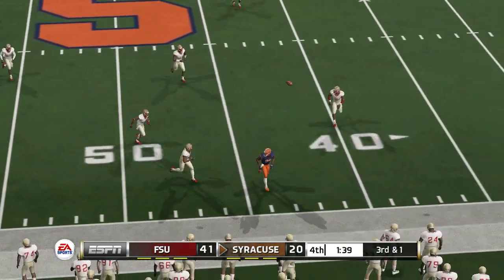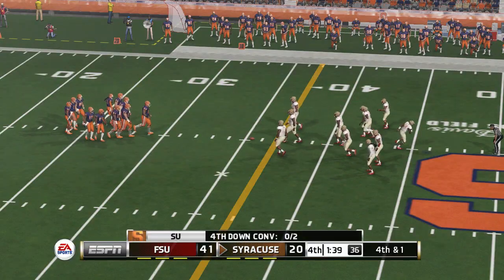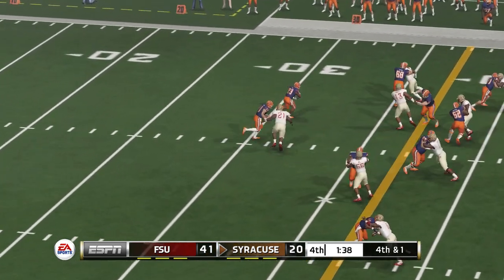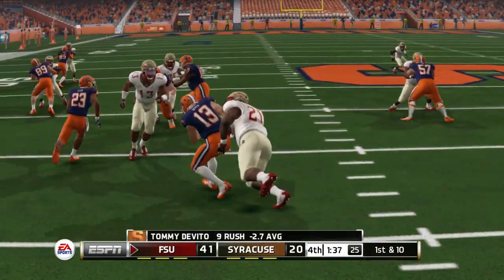Throws this one out to the right. The defense got some pressure and forced a bad pass. I think they've been a little bit more aggressive here with their pass rush, and that time it paid off with an incompletion. Taken down at the 33. Defense stiffens there and gives it back to their offense.